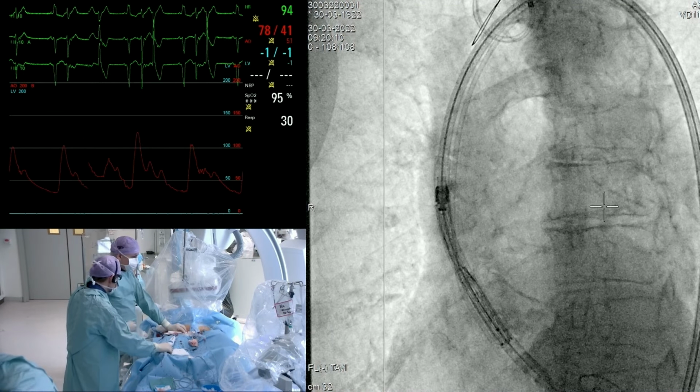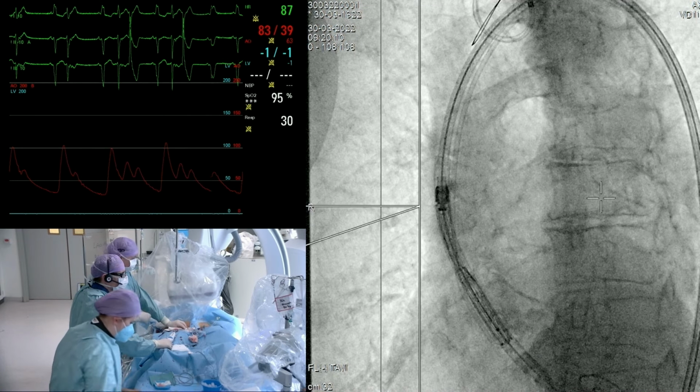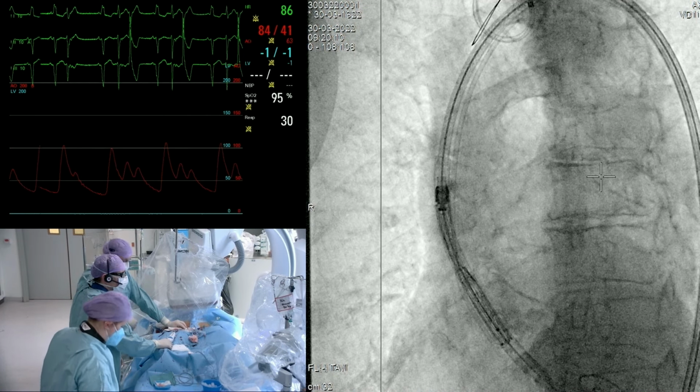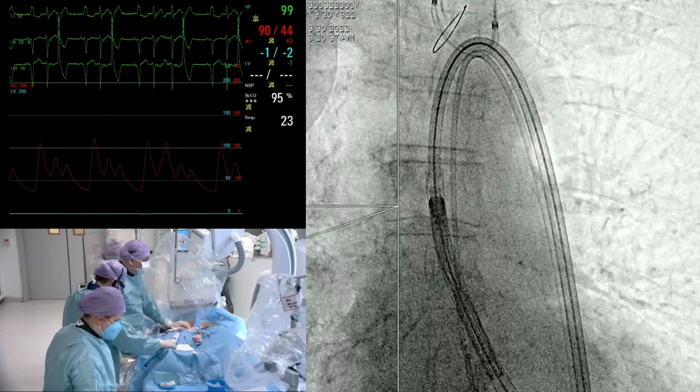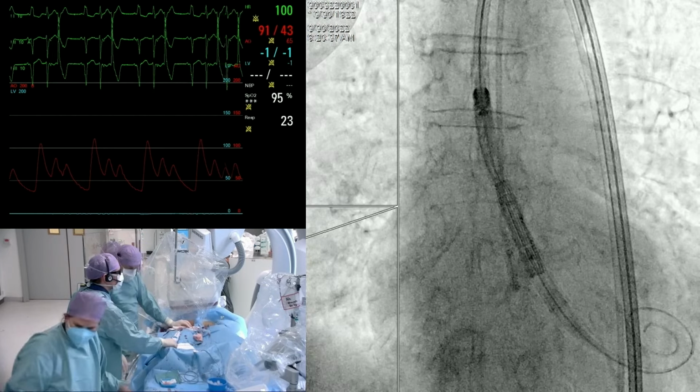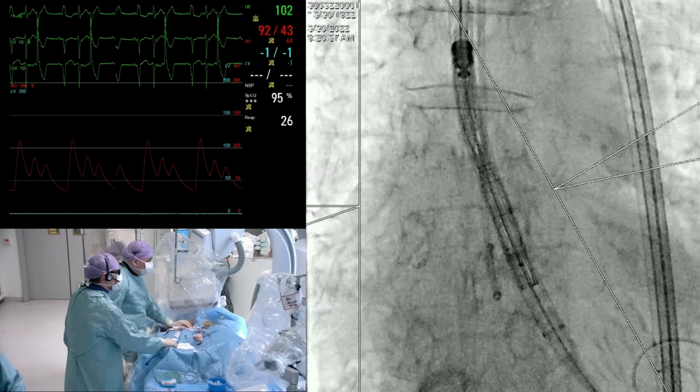Now we're at the annulus level here. So we can go to the cusp overlap. It was not an extreme angle. It was just 5 RAO, which we have now, and 28 caudal. So we're almost there. Yeah, I think we're there. Let's have a look how the system looks, and if our transcatheter heart valve system is aligned. And actually, that's the case.